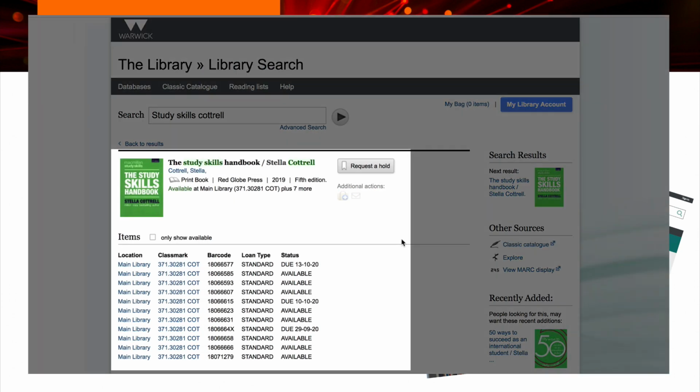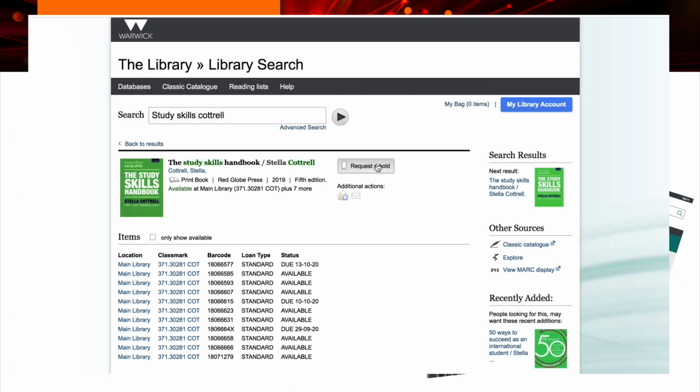Sometimes there may not be a copy of the book available and they may all be out on loan. In this case, request a hold and you'll receive an email to let you know when the book is ready for collection.